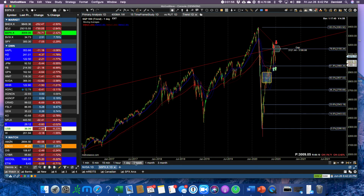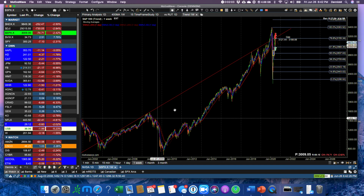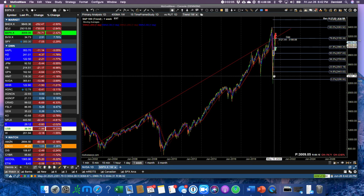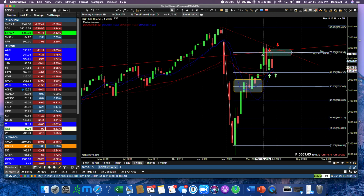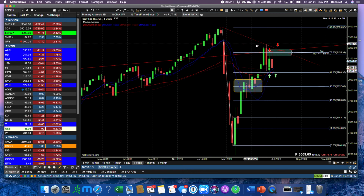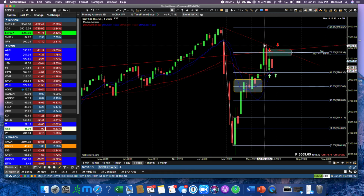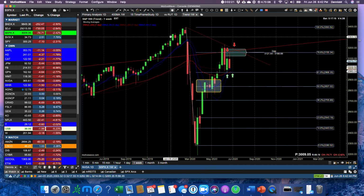Now, first of all, let's look at the weekly, and let's remind ourselves about this trend line that started back in 2002 and had several hits on the way up. That trend line, this is a weekly chart, was exceeded for 2 weeks. This is a dash trend line. It's not an established trend line yet because there's only 2 points. But look at the Fibonacci's on this pullback.